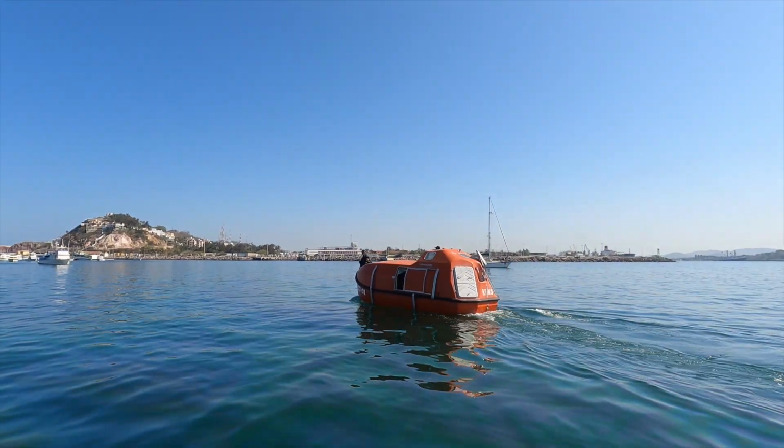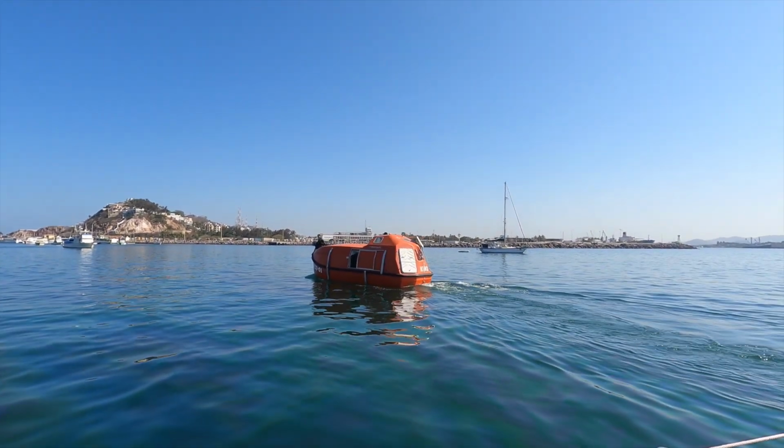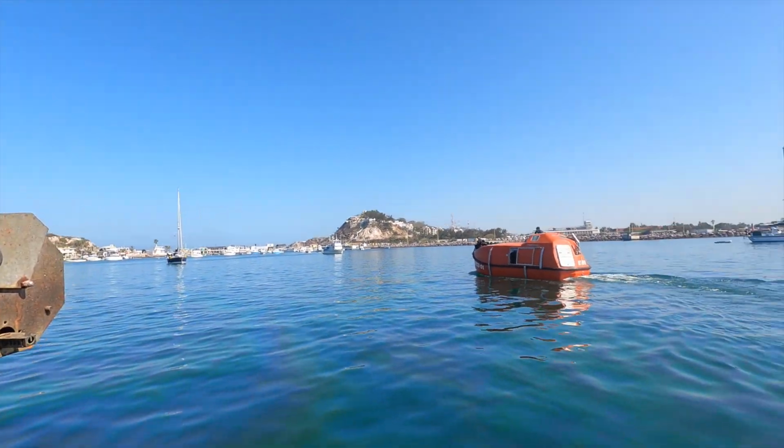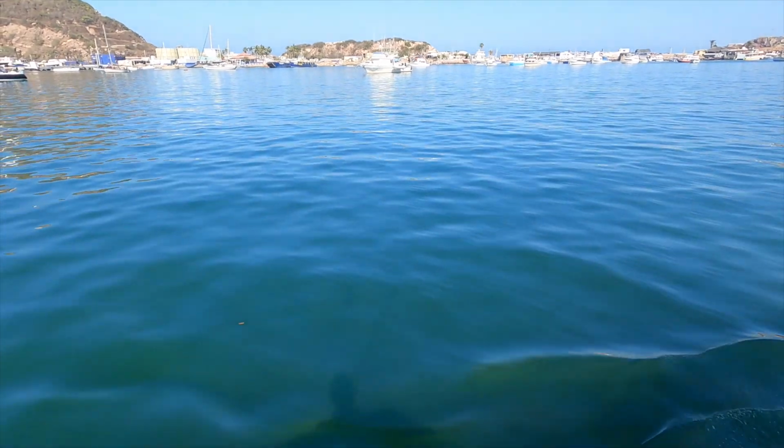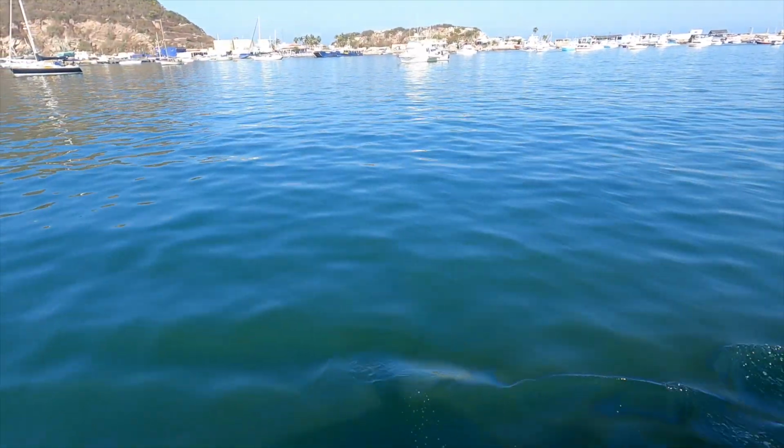They just asked that we move because this is the line where they're going to be dredging. So we're going to go re-anchor over there. All right, we are moving. And the water actually looks a little bit better over here, hey? The water looks a bit better over here.